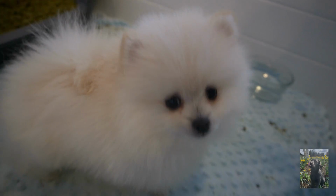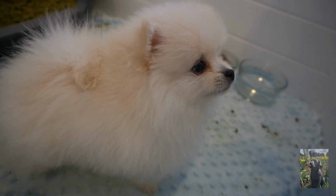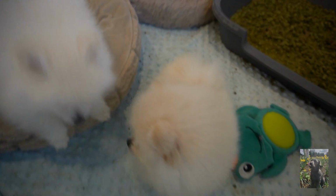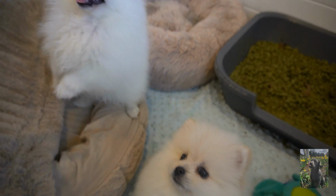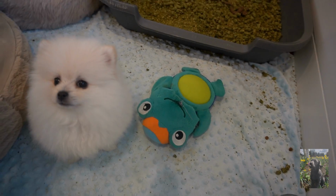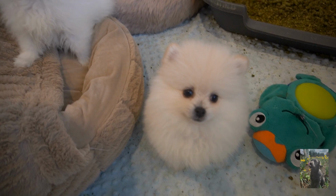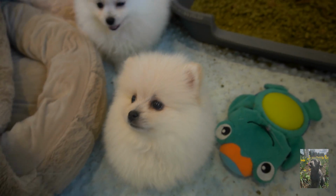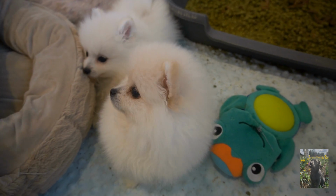So the family that the girls previously lived with did not potty train them. So we are starting from scratch. And the reason why it may look a little bit messy here is because, again, the alfalfa pellets are moist, they're a little bit wet, so they stick to their little paws and they walk around here. So the alfalfa bits are everywhere.